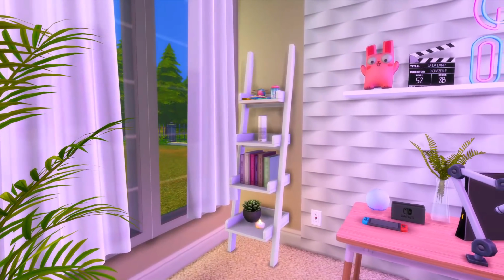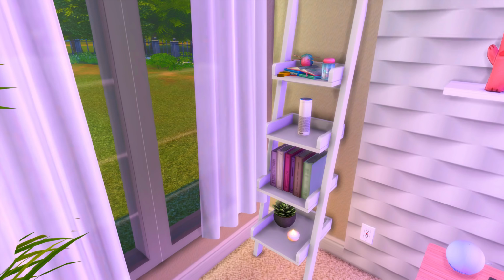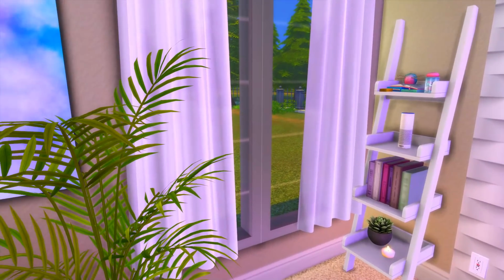But I did it for The Sims, just filled it with some stuff, some knitting stuff, my Alexa, some decor books that I'm going to be getting from the thrift store. I can't wait to go thrifting, I'm so excited. Some plants and candles, of course.